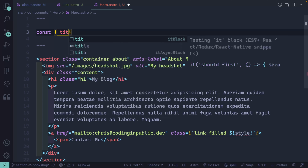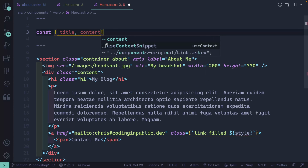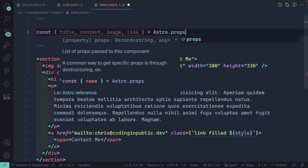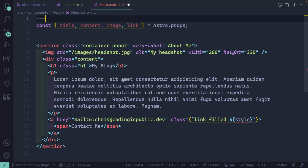I know I'm going to have a title. This would be right here, and I'll probably also apply this to the ARIA label as well. I'll also have content. That's what we'll call this right here. I'll also have an image that will hold the SRC, the alt, the width, and the height. And then finally, I will also have a link. These will all come from Astro.props. Again, these are just as you'd expect coming from normal Astro components.